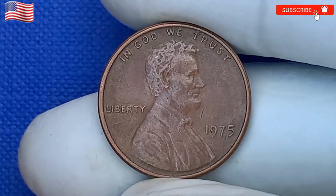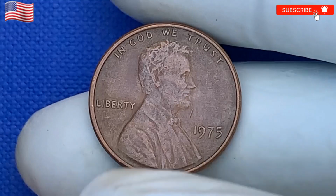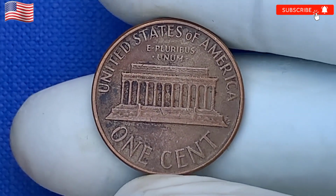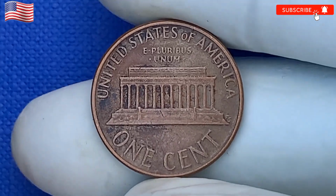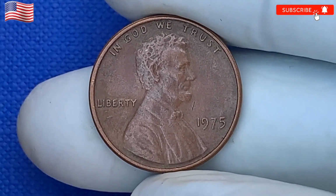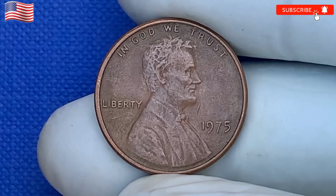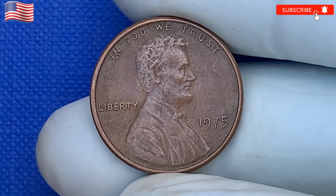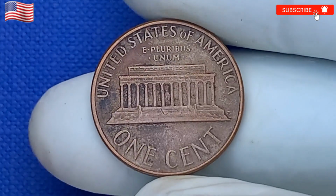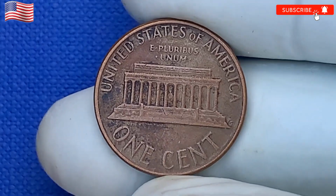Let's talk about mint marks. Mint marks are small letters on coins that indicate where they were made. For the 1975 Lincoln penny, you'll find two possible mint marks, the D for Denver and the S for San Francisco. The Denver Mint produced the vast majority of 1975 pennies, but the San Francisco Mint struck fewer of them, making the ones with the S mint mark significantly rarer. So if you come across a 1975 penny with the S mint mark, it already has more value than its more common Denver counterpart. But the value doesn't stop there. There's even more to look out for.